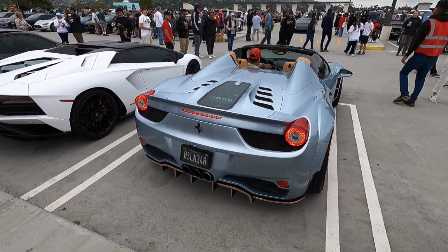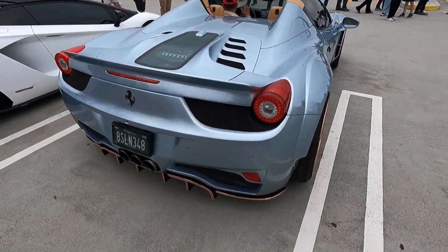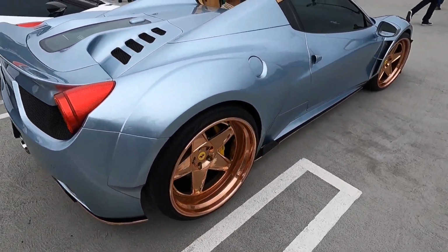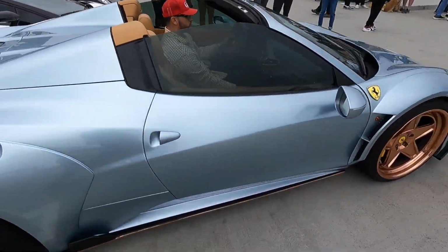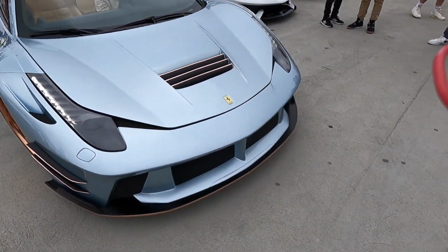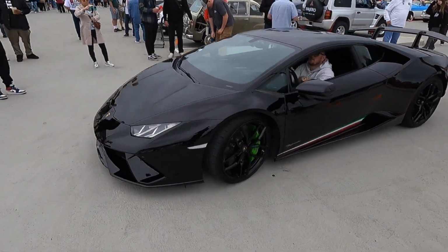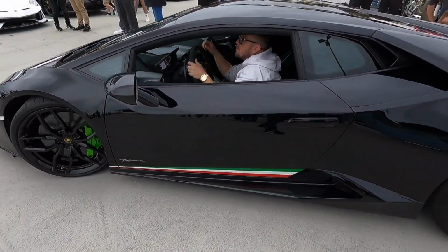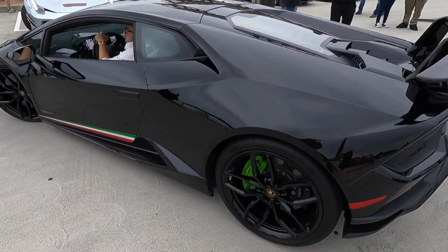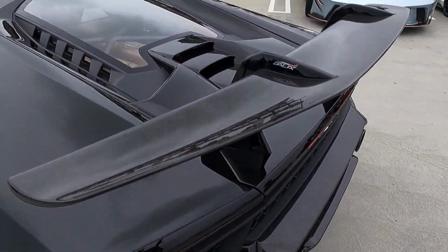Wide body 458 Spider here, have a look at this thing. Ton of gold details, massive gold wheels on it. And then Lambo pulling in over this side as well. So many beautiful cars this morning. This carbon fibre on the back looks great, doesn't it?